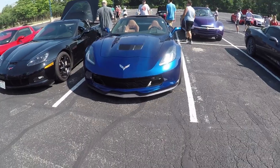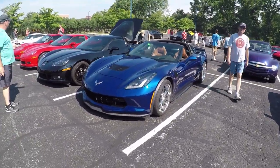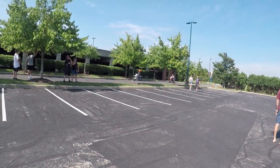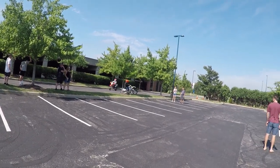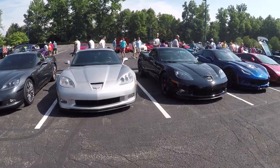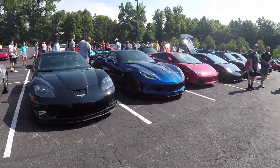Then we've got a C7 with the top off. That looks pretty cool. I really like that blue color. We got a couple bikes rolling in. Dirt bikes, that is. Just got a couple more Corvettes, and then we get to the Lambo show.